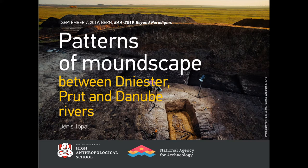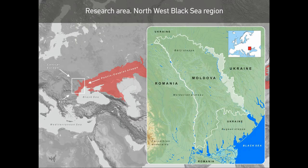This study I started together with our National Agency for Archaeology of Moldova, and the main task was the monitoring of the burial mounds of Moldova, of the region, for their further protection. Then I expanded the area of research to have a more relevant picture. And now the area of study is limited to the territory of so-called historical Bessarabia or northwest Pontic region, and is located between the Danube, Prut, and Dniester rivers. It consists of the western part of the Republic of Moldova and the Odessa region of Ukraine.